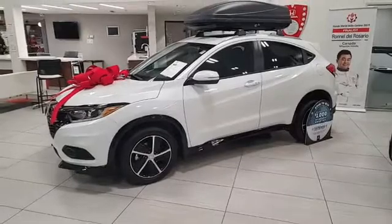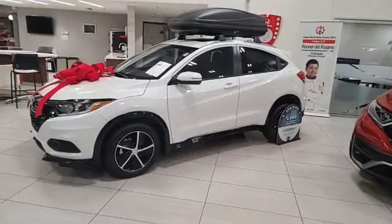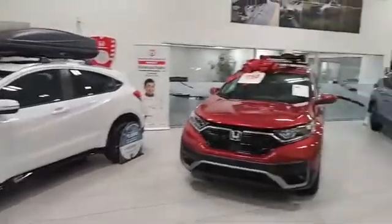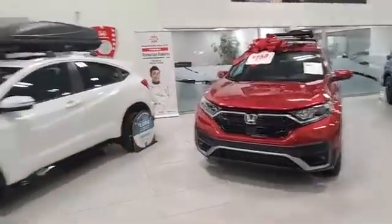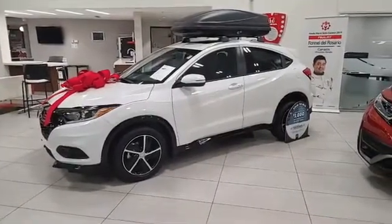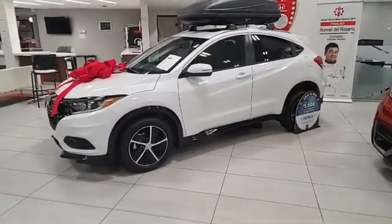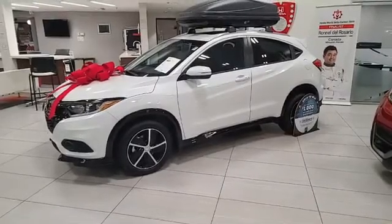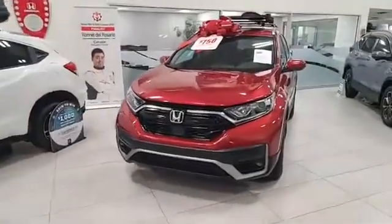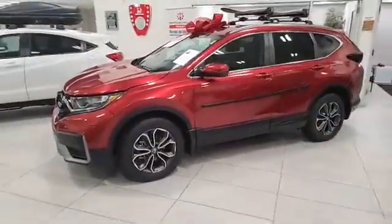Now, the one thing to consider, given that we live in Western Canada, is that we always have a problem with snow. Both vehicles are all-wheel drive. The HRV is all-wheel drive, the CRV is all-wheel drive. However, the HRV is a smaller vehicle, with a smaller engine, and it's lighter. The lighter a vehicle is, the more likely it is to slide when the roads are icy, and it gets stuck in the snow more easily because it's smaller. Compared to the CRV, which is bigger, has a bigger wheelbase, and has more torque and more horsepower.